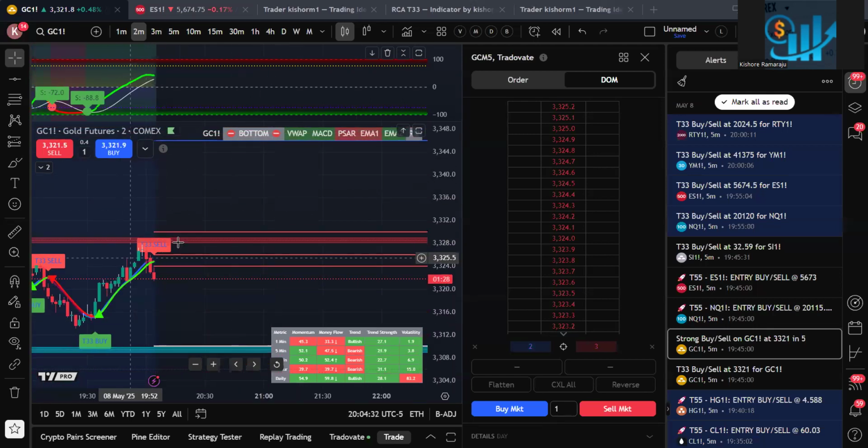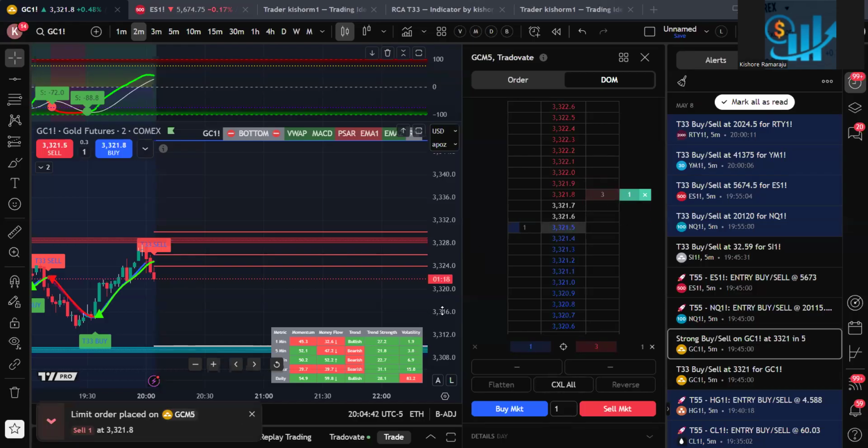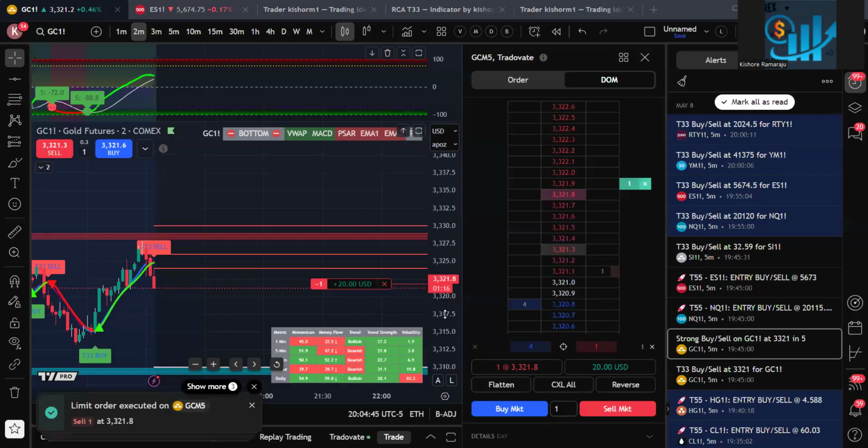So for example, now we got a sell signal. Right? It touched the resistance, touched the key level. We got a sell. So now we can go ahead and take a short. So I took a short on GC.